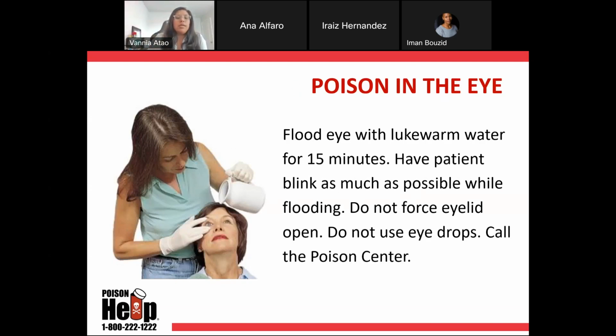And then have the person, if they can't keep their eyes open, make them blink as much as possible while doing the eye flooding, but don't force the eyelids open. Don't use any eye drops. Then make sure to call us just to know what the next steps are.